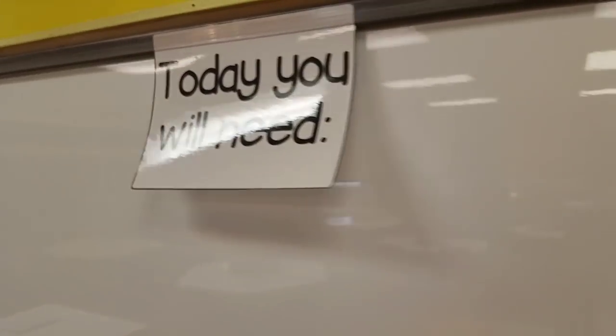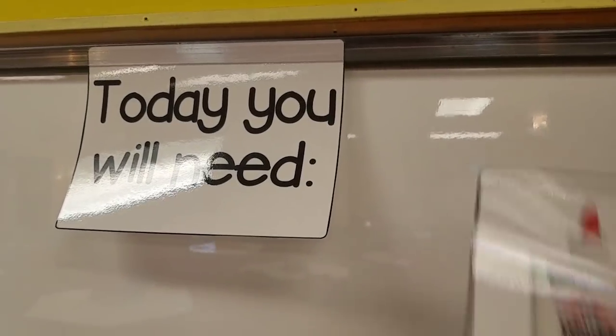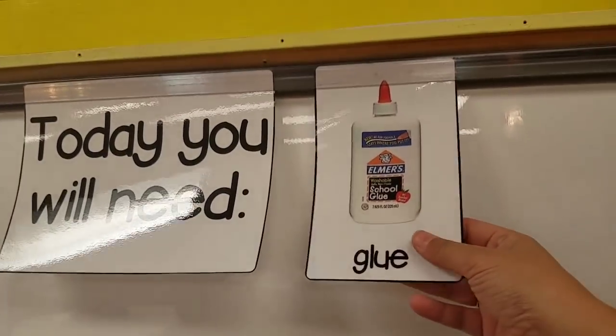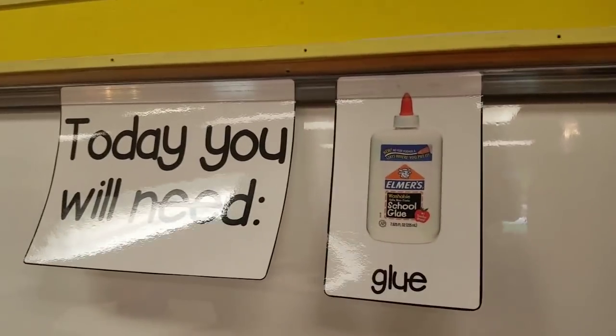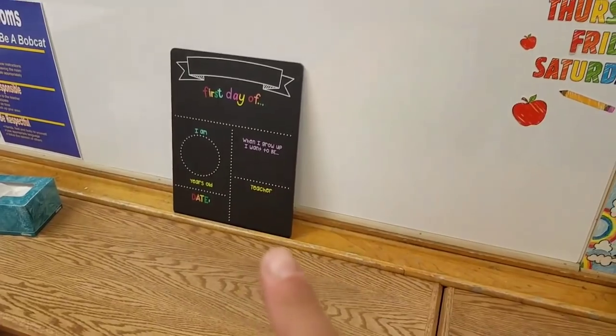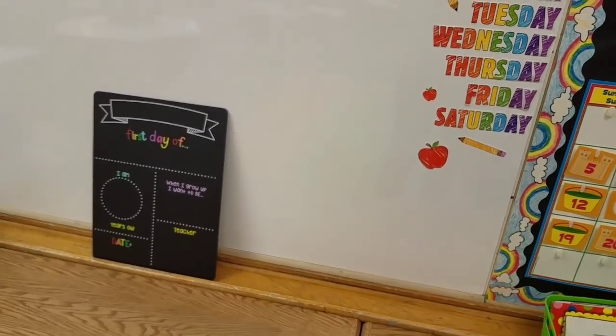This up here says today you will need. Let me show you how that works. If I decide that they need glue, my board is not magnetic, so I have this thing at the top. I would put a glue bottle and whatever other materials they might need. This is planning, this will be for our first day of kindergarten.